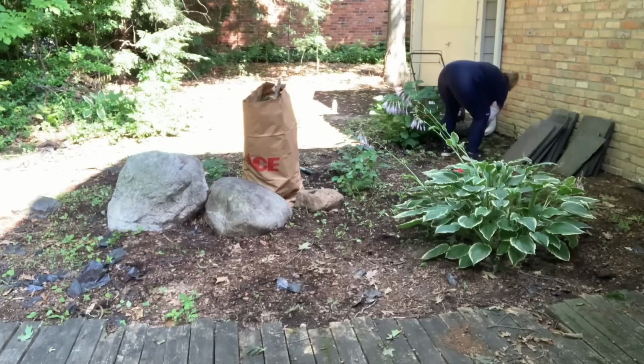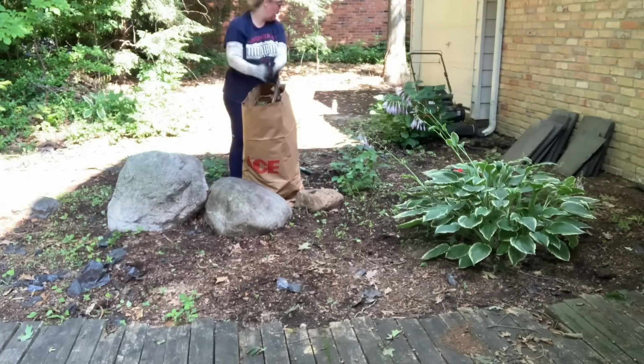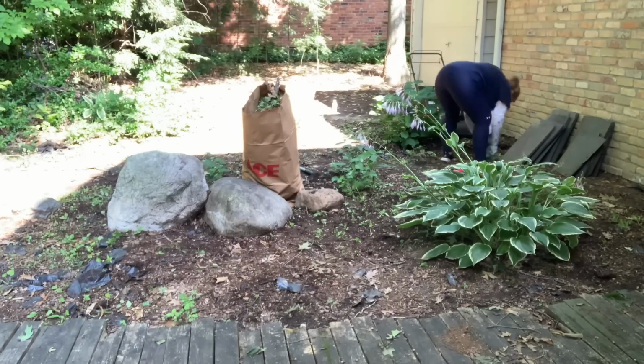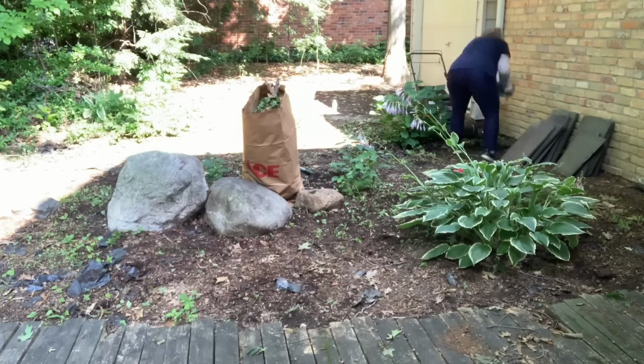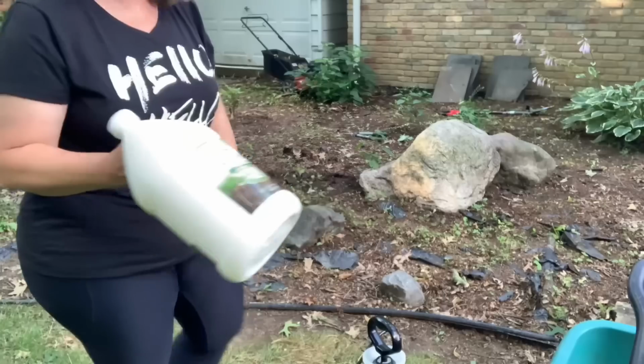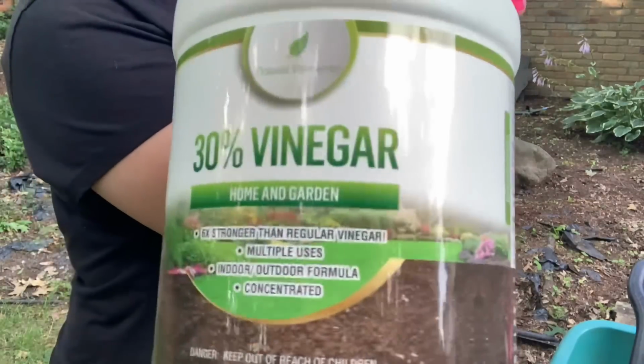Ugh, it is looking so much better. And thank goodness the ground was wet from the rain. All of those weeds pulled up super easy. I got almost all of them that I pulled up, the roots and everything. And I'm going to do a little bit of prevention work to hopefully stop that from happening.